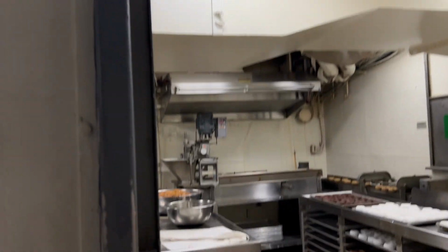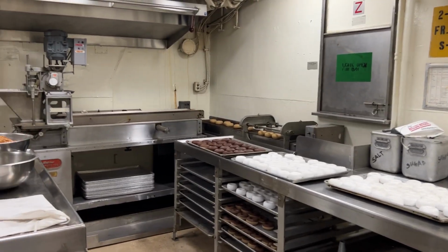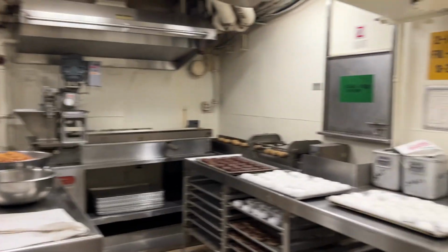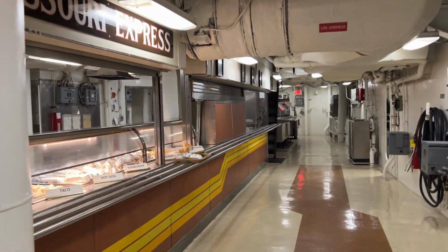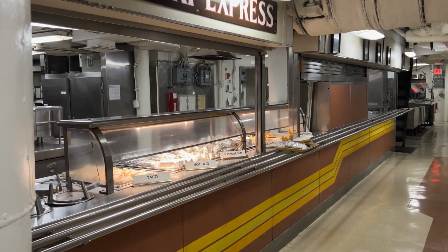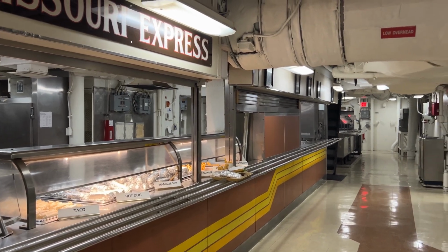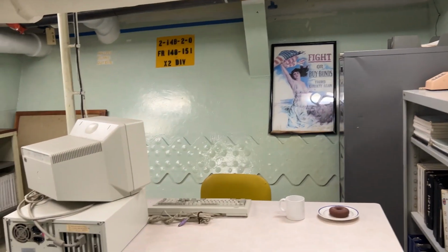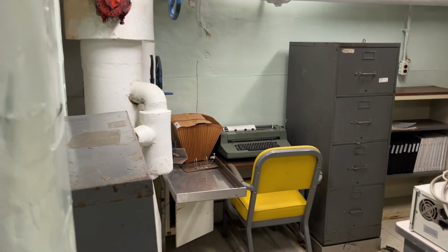Here's another bakery. So making donuts, different kinds. It does smell kind of sweet in there. It's kind of cool. Missouri Express. So you've got tacos, hamburgers, hot dogs, cheeseburger, chicken tenders, mess line. This is the career counselor. He's eating a donut.